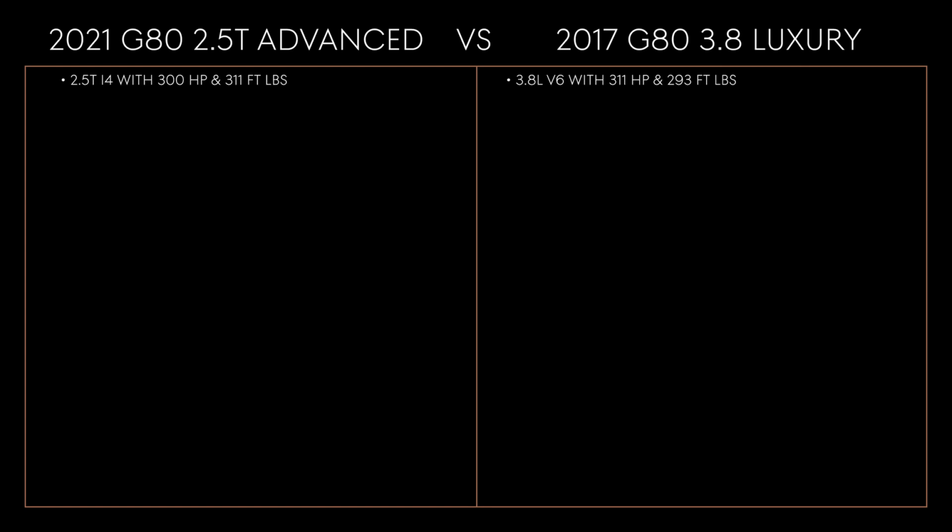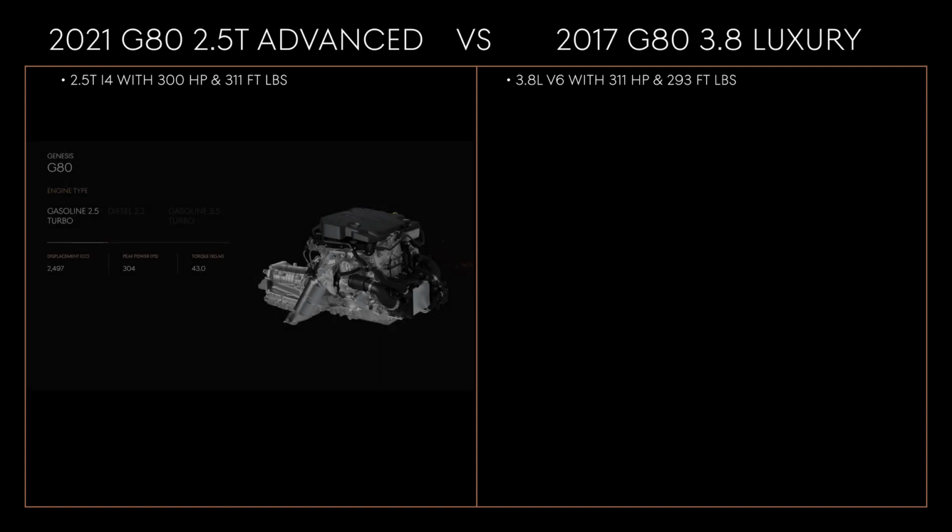The new G80 has a 2.5-liter turbocharged inline 4-cylinder engine with 300 horsepower and 311 foot-pounds of torque.